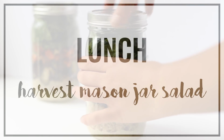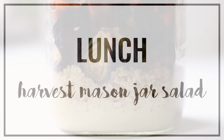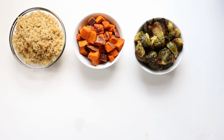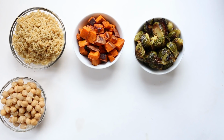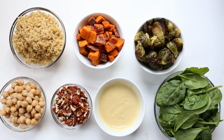So our lunch is going to be the harvest quinoa mason jar salad. And the ingredients we're going to use for this are cooked quinoa, roasted sweet potatoes, roasted Brussels sprouts, some cooked chickpeas, chopped pecans, a creamy tahini dressing, as well as some spinach.